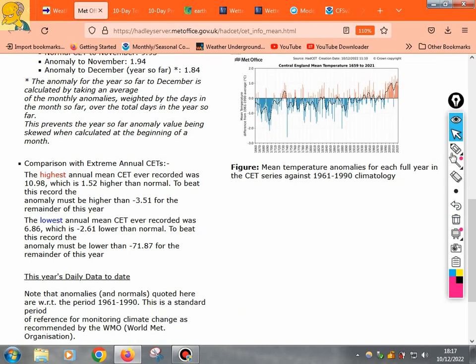The highest CET ever recorded was 10.98, which is 1.52 higher than normal. That was back in 2014. To beat this record, the anomaly must be higher than minus 3.51 for the remainder of this year. The lowest annual mean CET ever recorded was 6.86, which is minus 2.61 degrees lower than normal. To beat this record, the anomaly must be lower than minus 71, or it's minus 78 for the remainder of this year. That just goes to show how warm this year has been.